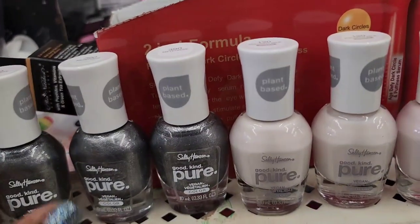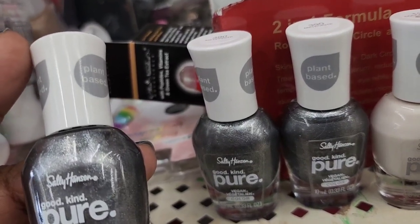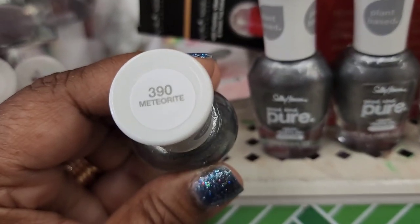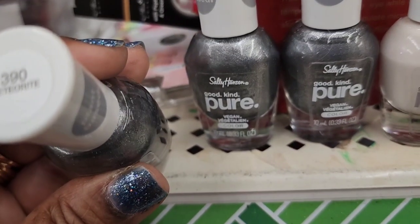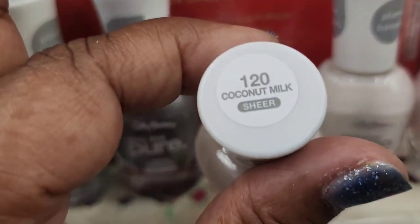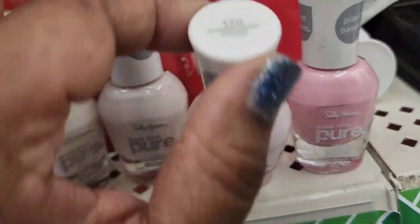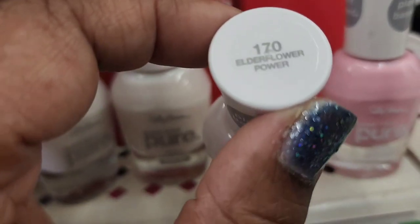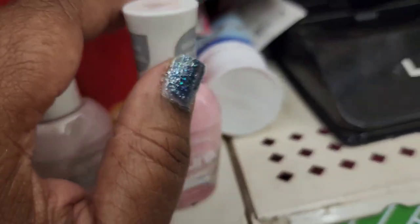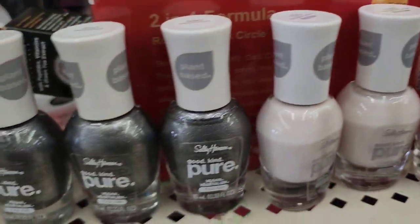Of these plant-based nail polish by Sally Hansen. Good, kind, pure, vegan color. And this one is in the color Meteorite. Am I seeing right? And then this one here is coconut milk. Absolutely beautiful. And then this one here is Elderflower Power. And I remember picking up this one in Staten Island. And then this one here is Pure Magnolia. That's my favorite. The pink one is my absolute favorite.